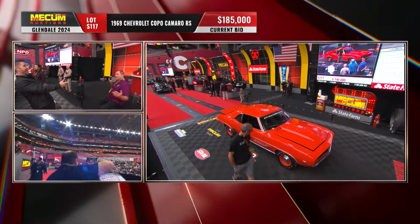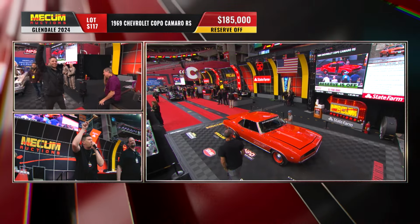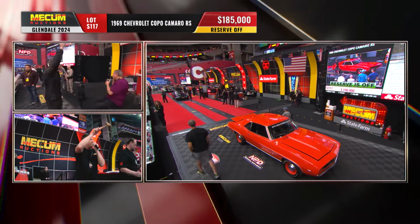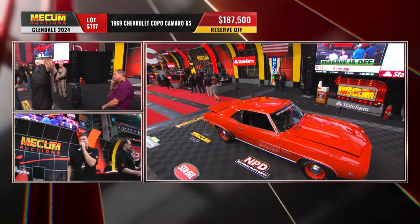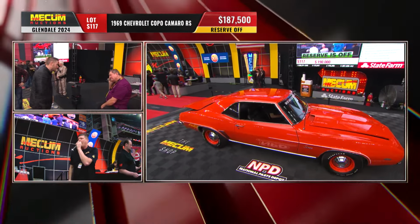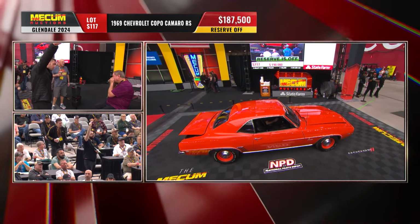Now I want to talk about the color, too. Hugger orange. Great color. It's a four-speed. Condition speaks for itself. Yep. Hugger orange to a Chevy is Hemi orange to a Mopar. Yeah. Right.